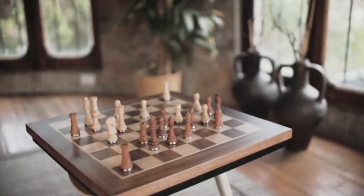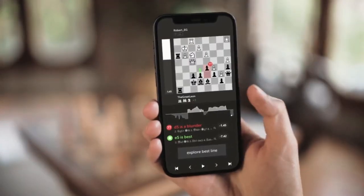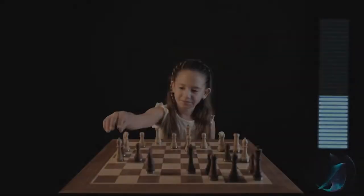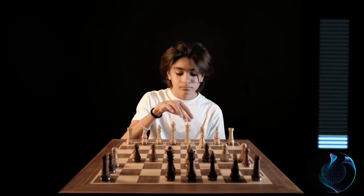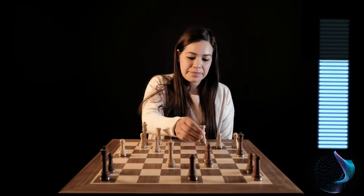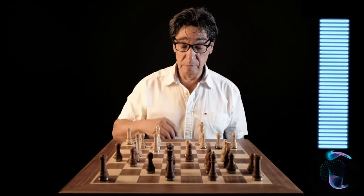You can learn with the Phantom Tutor, your personal trainer. It remembers your every move and gives you precise recommendations on how to improve. Or play against our human-like AI, which continuously adapts to your playing level, making every game more exciting than the one before, bringing out the grandmaster in you.